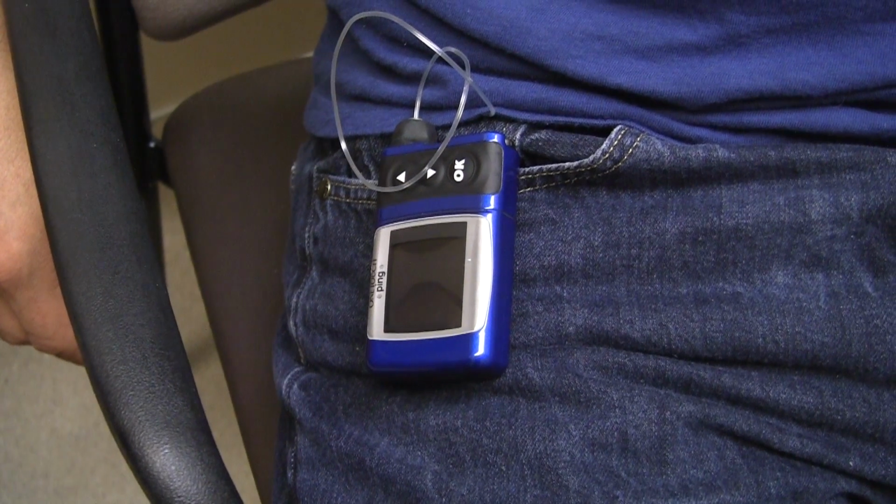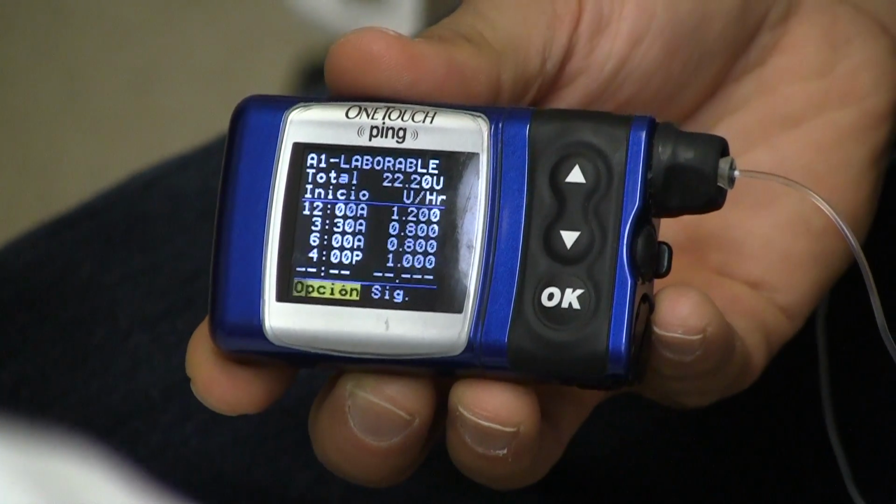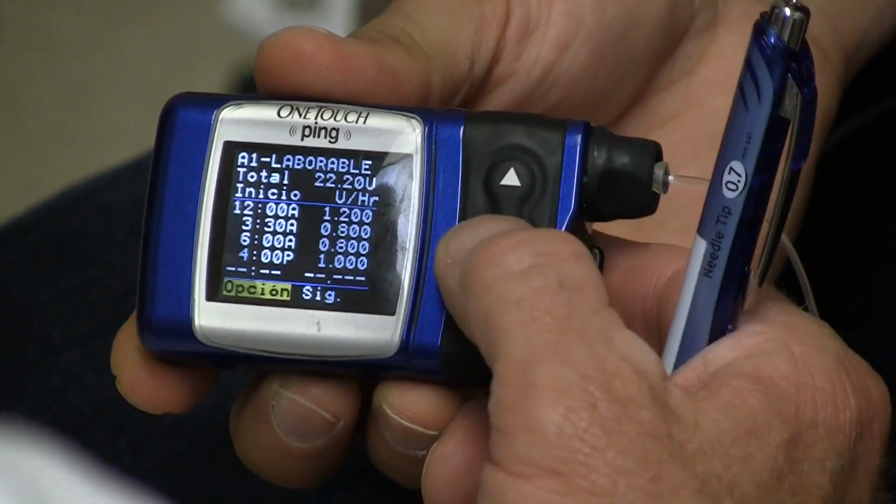He has to have insulin, and an insulin pump gives the patient much more versatility in how they administer their insulin. They don't have to carry their insulin injections with them, and they can simply dial in how much insulin they want on the pump, and then the pump will give it to them.